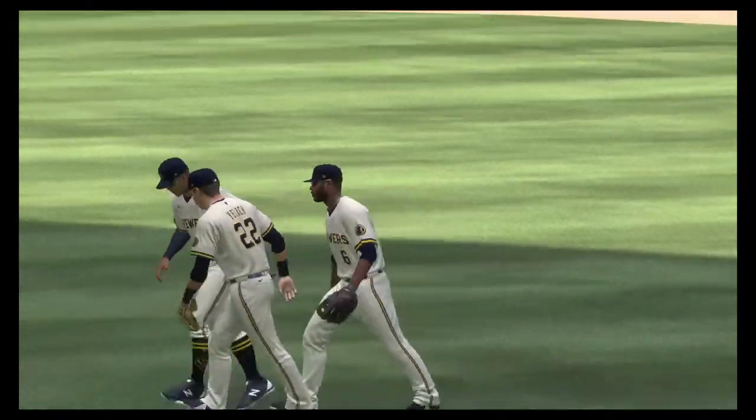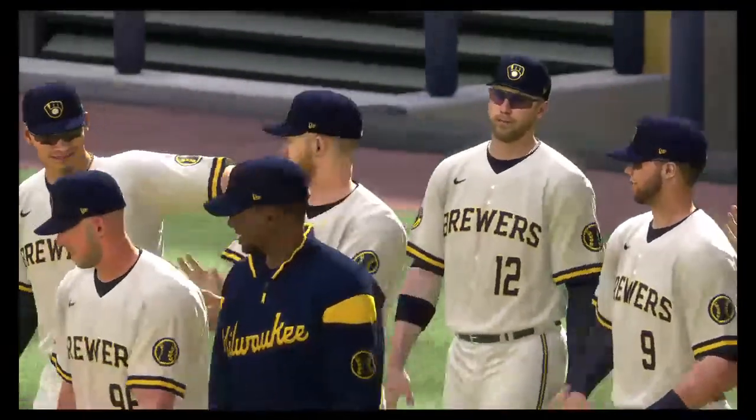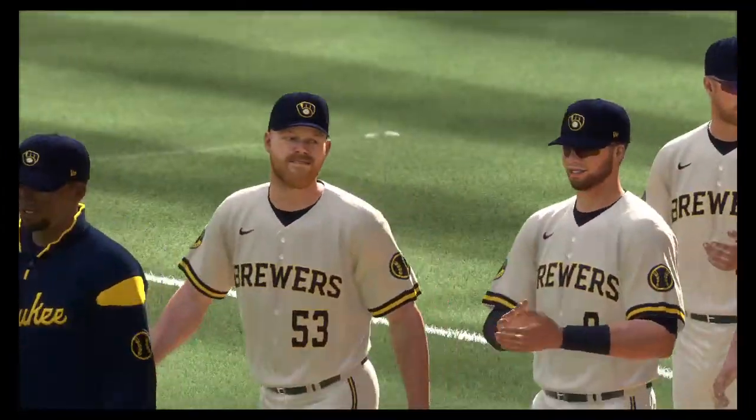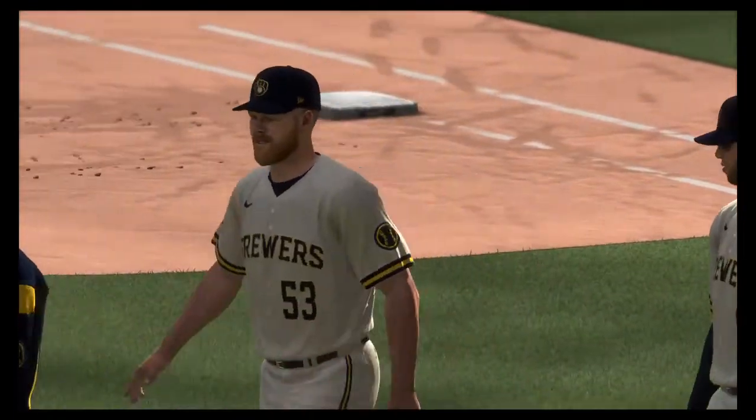5-1 the final total in today's game. The Milwaukee Brewers rode an important 6th inning to victory in this one. Brandon Woodruff earns his first win of the season. Corey Knebel records 4 outs on his way to the save, his first of the year.